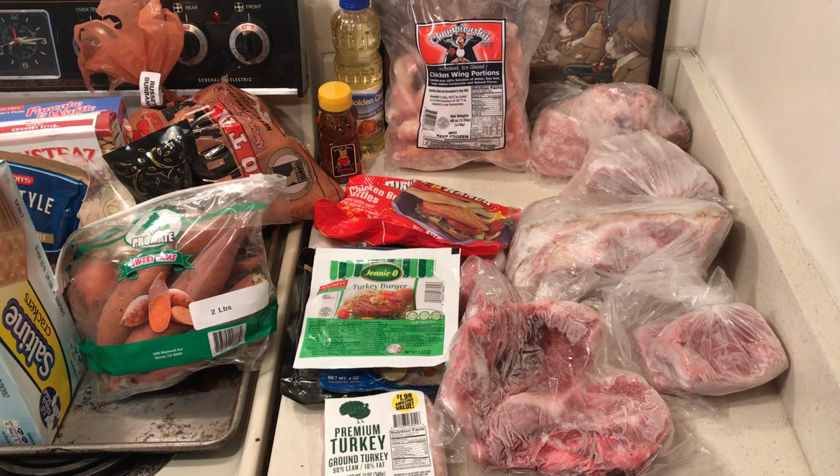So, okay, this is how your stockpile can really help you control your spending.